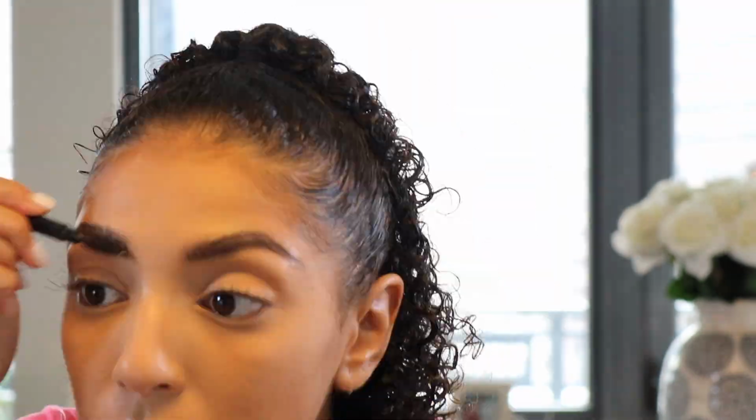And now I'm taking whatever's left in the cap and just dotting it all along the rest of the face. This is what we're looking like. Okay, so I actually think it looks really nice. I like it. What I think I need to do now are brows. So be right back. Okay, this is the best they are going to get.